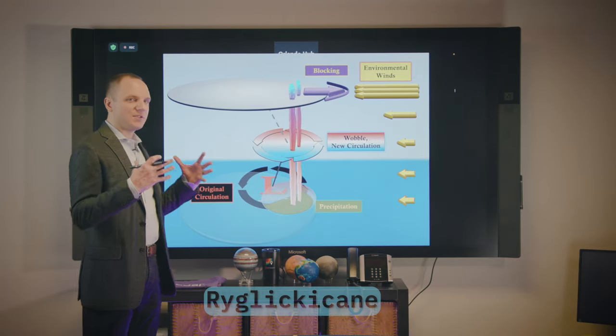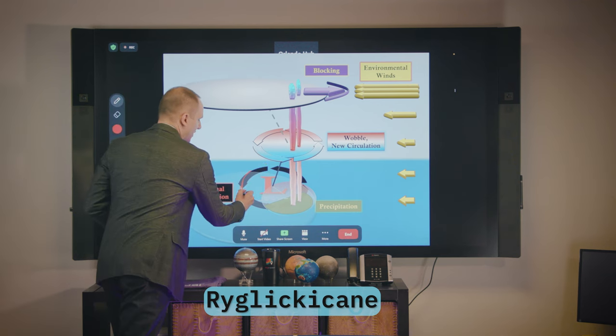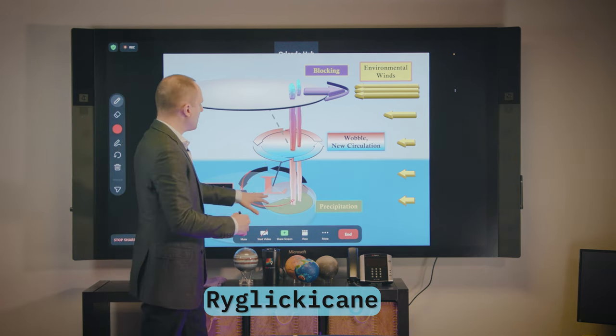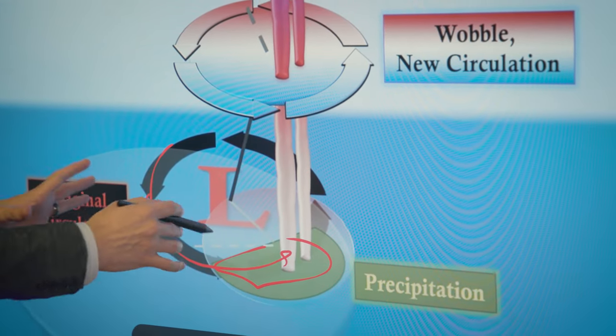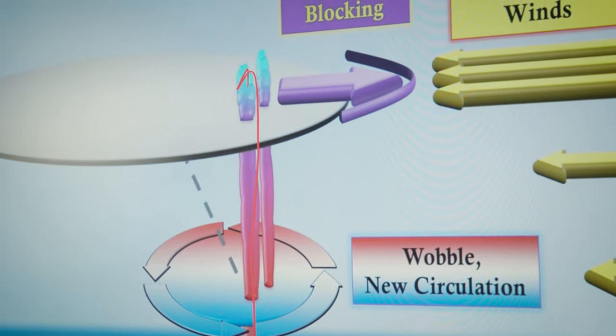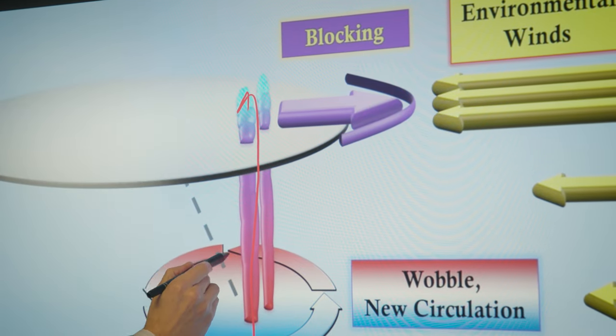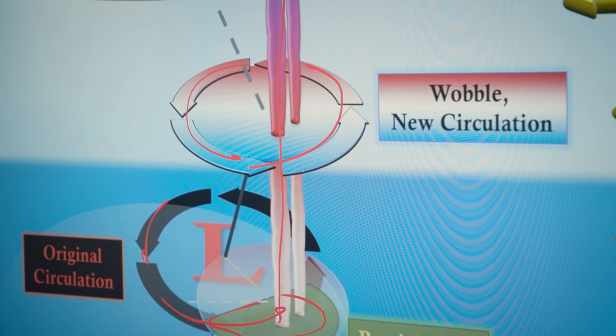So there's another thing we can do to try to break this down, and I'm not going to lie to you, there are a lot of moving parts here, but I tried to highlight all the important components of what separates Ryglickicanes from regular hurricanes. Now we have at low levels the original circulation here, but what also happens is that you have convection. That's what this green is here. This is all the precipitation that's coming in from the hurricane. It's usually localized in one spot, and you have these convective towers that extend all the way to the top of the storm. But what also happens is you have this secondary circulation, and this storm is actually wobbling as it's going through this process.